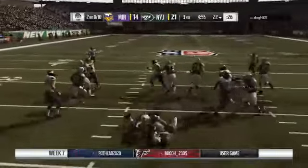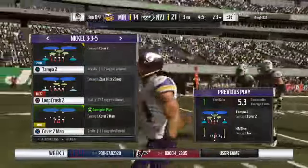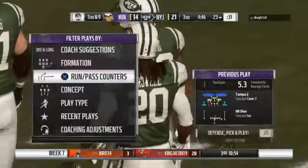On 2nd down, here's Crowell. And he'll be taken down here at about the 23-yard line. Only a yard on the pickup there, so it leaves them needing a conversion here on 3rd and a tough 9.